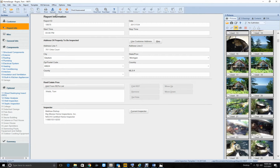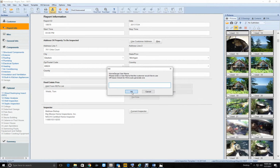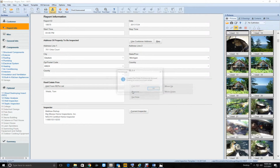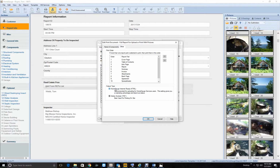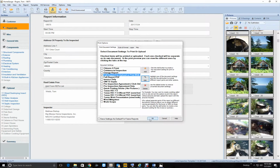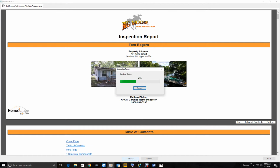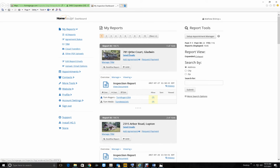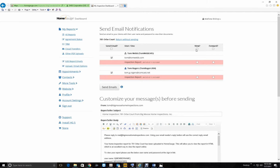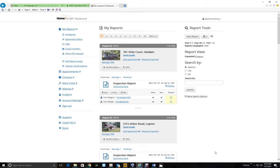Well, since it's paid, we can go ahead and upload it to HomeGage. That's HomeGage here. And upload. Sweet. Okay, and then once we get it there, hit yes. Since it's been paid for, we can go ahead and send it out. Click here, click there, click everywhere click. All right, we're all good to go. Thanks, Matt.